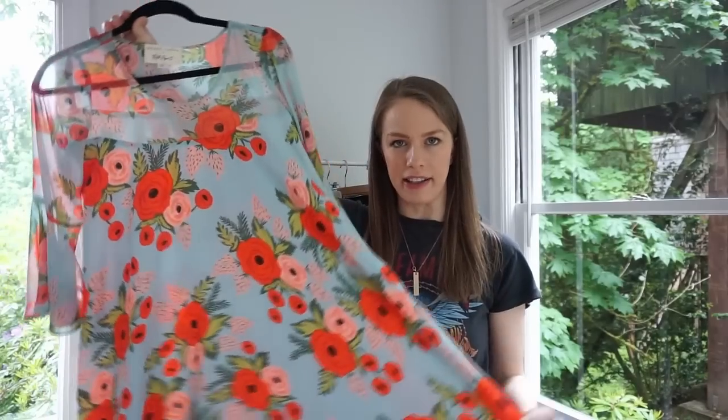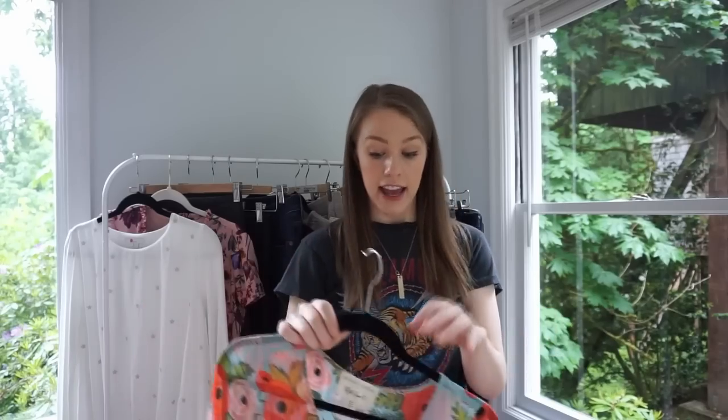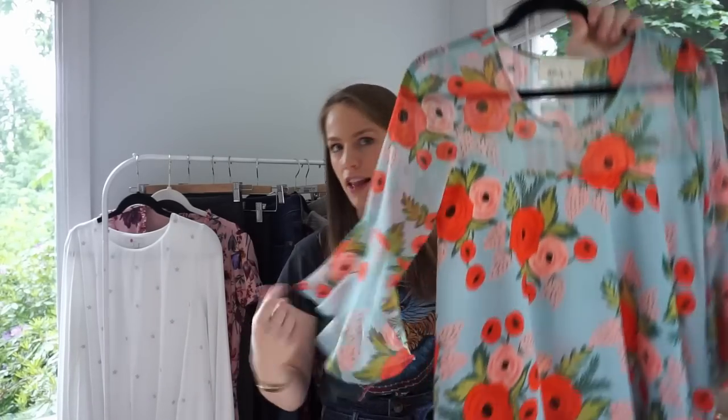This collab happened a little while back and it was sold at Anthropologie. And the pieces were in really high demand then, and there's still demand for them now. I love Rifle Paper Company. I think the prints that they have on their paper products are so cute.